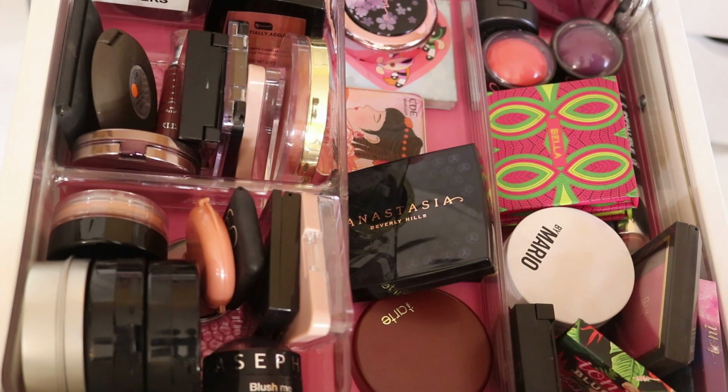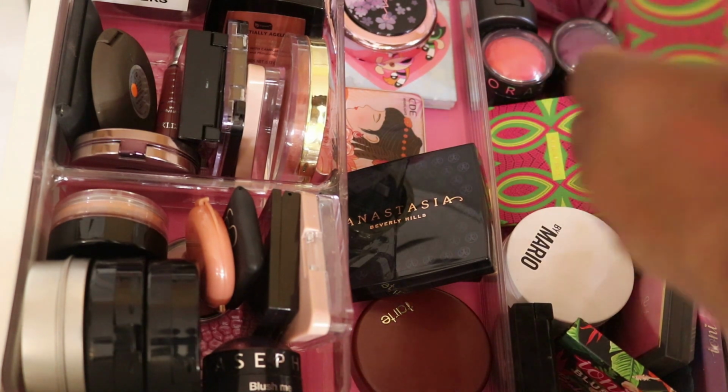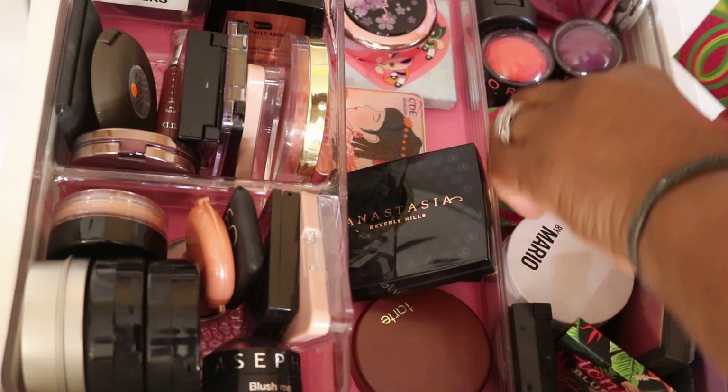I'm feeling like I want some more blush choices. So guys, I'm over here in this other blush drawer, and I am going to just have a look at some that are here. Nope.